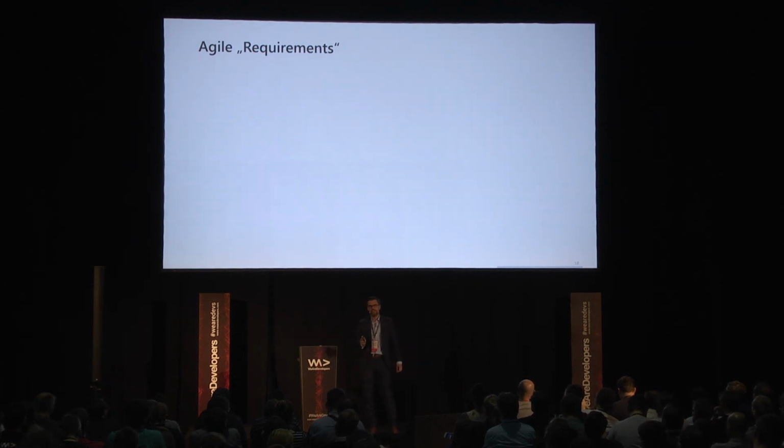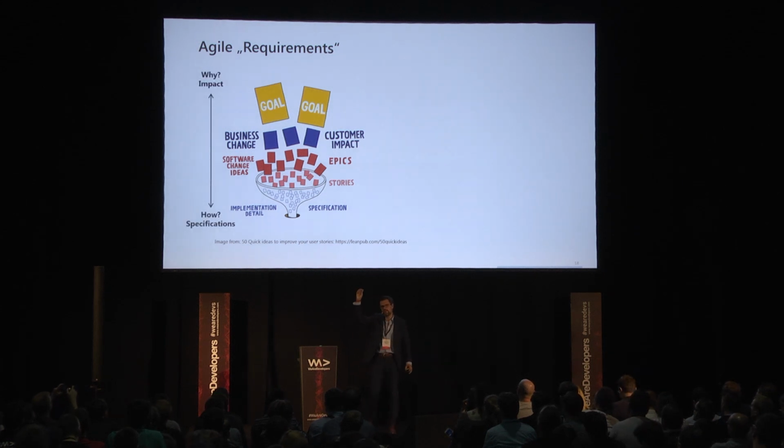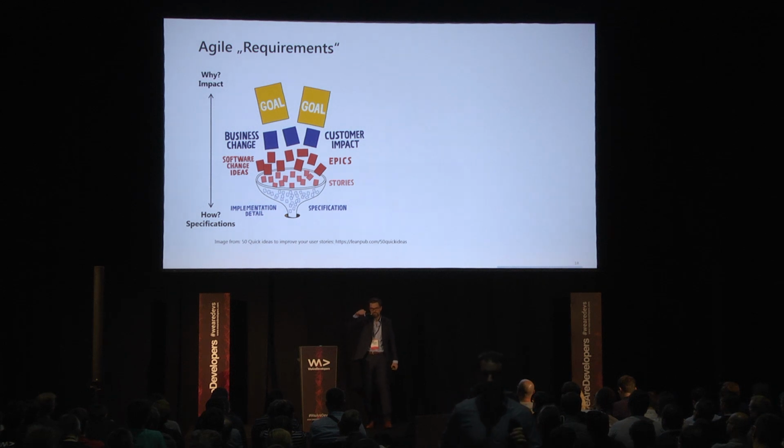That's why I don't like the term Agile Requirements, because you don't know whether this is what is required until you have actually tested it in the real world. Still, what people consider as Agile Requirements is often called a user story. You have to be aware that you're working on these different goal levels. On the highest level, you deal with the why, why are you building something, where do we want to go, and on the lower level, you are dealing with the means, how are we going to get there.